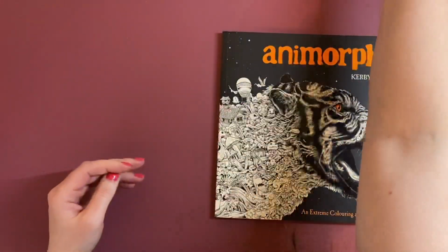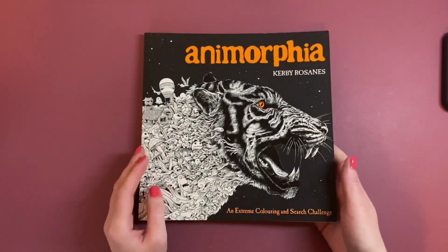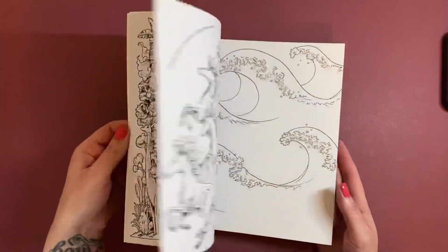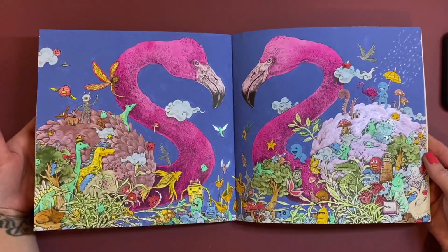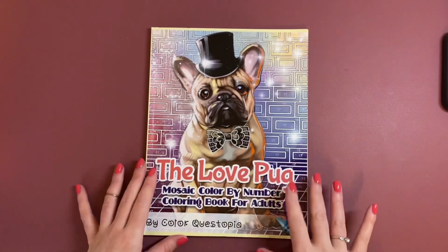So that's Worlds Within Worlds and Anamorphia. I think I've only done one page in this book. So naughty. There's a lot of books that I need to go back and colour more pages in. Gosh, I might not. Yeah, definitely. It was a double page. It was that one that I did in this book. But yeah, that's Anamorphia. Next one is the only colour by number book that I own.